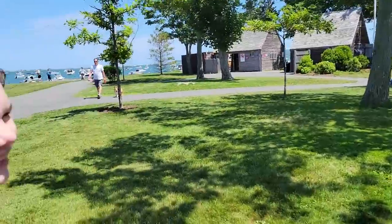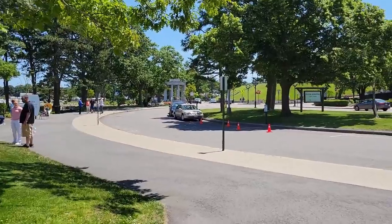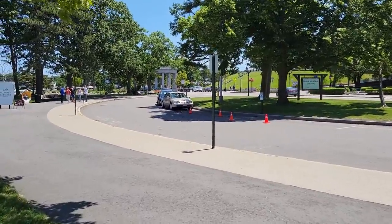Okay, a lot of people when they first see a rock, they panic. But it's going to be okay. We'll show you how it's done.